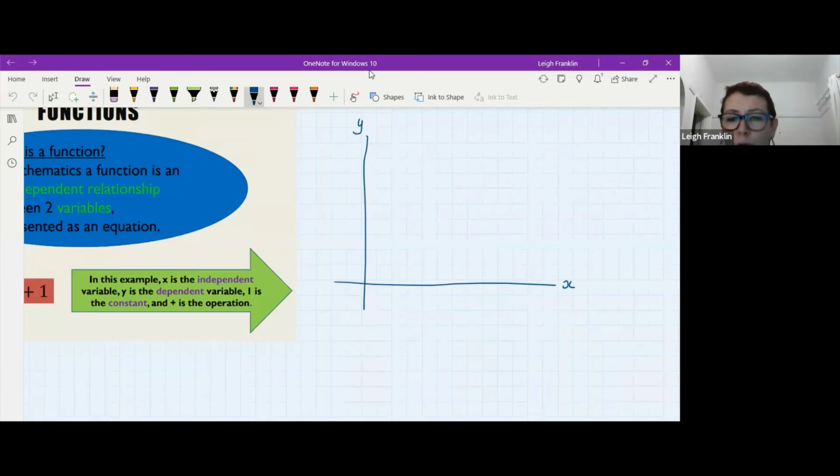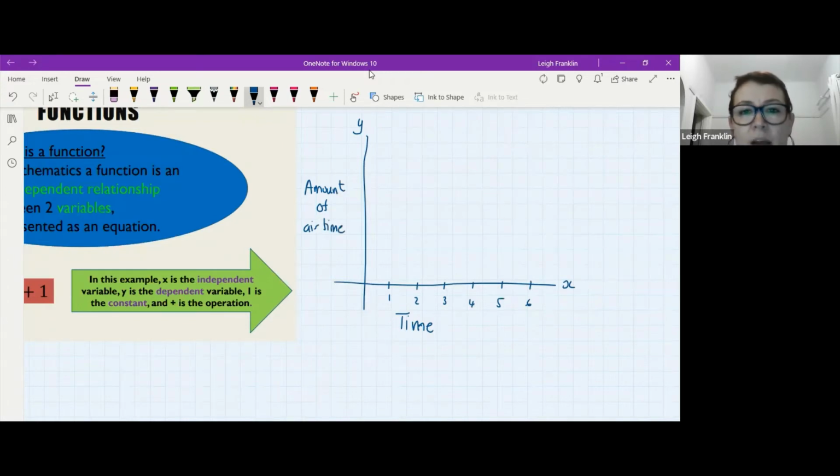what I would do is I would plot time on the x-axis. So 1, 2, however many minutes go past, 3, 4, 5, 6. Over here, it's amount of airtime. So let's say we start off and we have 200 rands worth of airtime. That would be 100. That would be 50 rands worth of airtime, or whatever the case is. All right. So what I'm saying here is that if I don't talk on my phone at all, I'm going to start off with, for example, 200 rands worth of airtime.